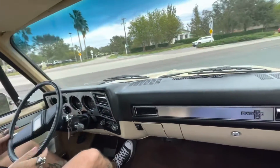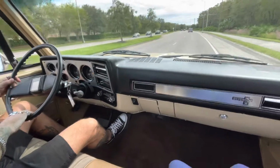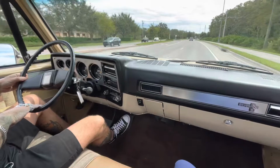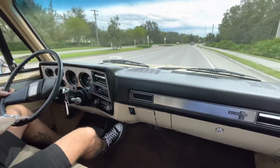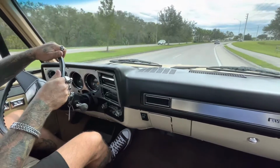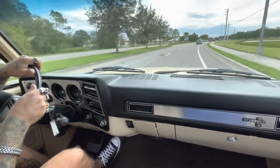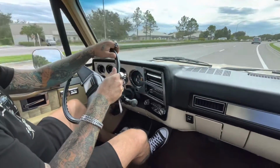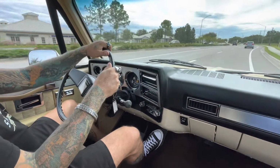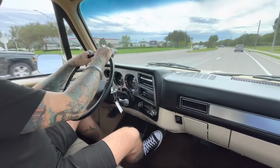All right. Let's give her some gas. Oh yeah. It's got a full tank of gas in it too, whoever gets it. We usually sell them on empty. This one's full. Very nice. Yeah, this car steers real nice, it shifts real nice, stops good. Sweet. Somebody's gonna really enjoy this truck. It's a nice truck.